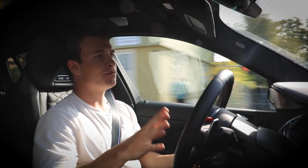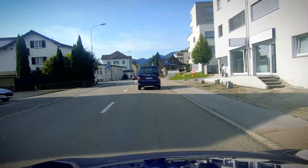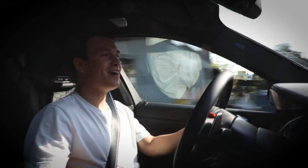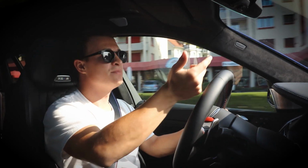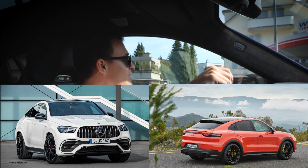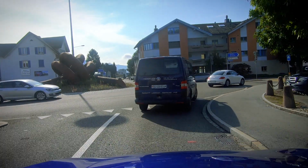But the first thing you'll really want to notice is the overview. You do have quite a good overview, but I've driven a lot of cars of the X series, and this car is just so high above the ground. It feels massive on the road, even though it's an SUV coupe, a crossover. Now the direct competitors to this, by the way, would be the Mercedes GLE 63 AMG Coupe, the Porsche Cayenne Coupe, or the Audi RS Q8. Just to give you a quick update, we got quite a bit of traffic here today. And we do have start-stop automatic, which I'm definitely going to turn off right now.